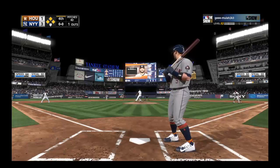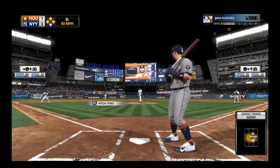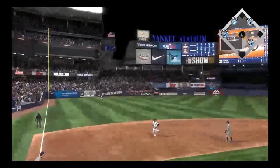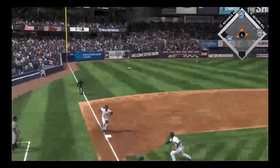First offering on its way. Slider in for a strike. This is a situation where you have to step out of the box and tell yourself, my job is to get the runner in from third. It'd be nice to gap one and get them both in, but you want to take a little pressure off you offensively and just focus on being productive.